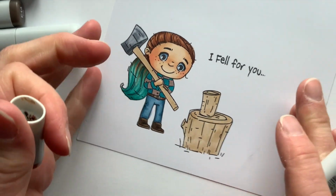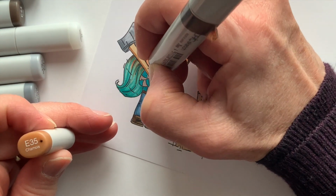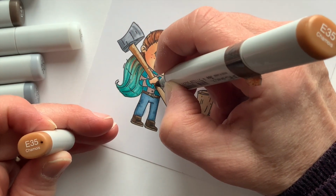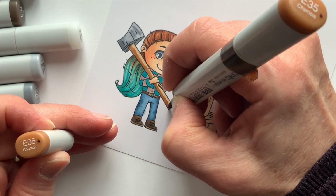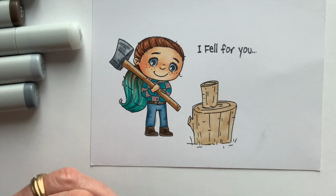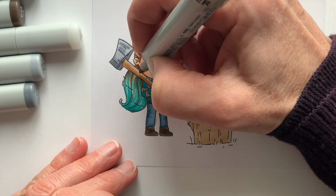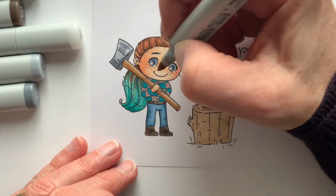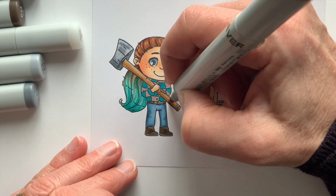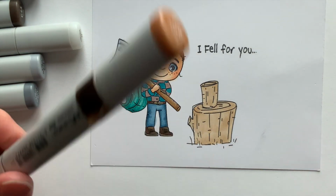So on the handle, I'm going to use the E35 just a little bit because this is probably brushed pretty smooth if it's something that's being used like an axe handle. So it's not really going to show like the wood texture. I just want it to have that same coloring. And you could add wood texture on there. When you have that long, slender handle that people are gripping and holding on to, the chances of it having the actual texture running up and down it is probably pretty slim. I would think that would be more of a smooth piece of wood.